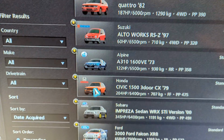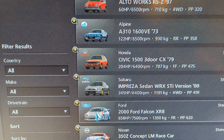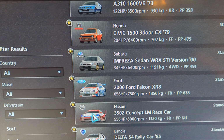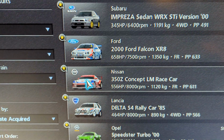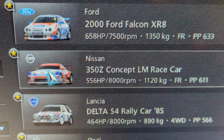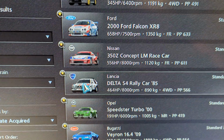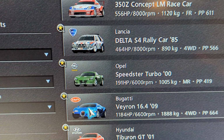So yeah, and then there's just a few other cars. Ford Falcon race car, now with 658 horsepower. Nissan 350Z Concept LM race car right here. And yes, there's another version of that called the Fairlady Z, which is basically the exact same car, just a different name. And then that rally car right there, the Delta S4, is probably the second best rally car in this game.